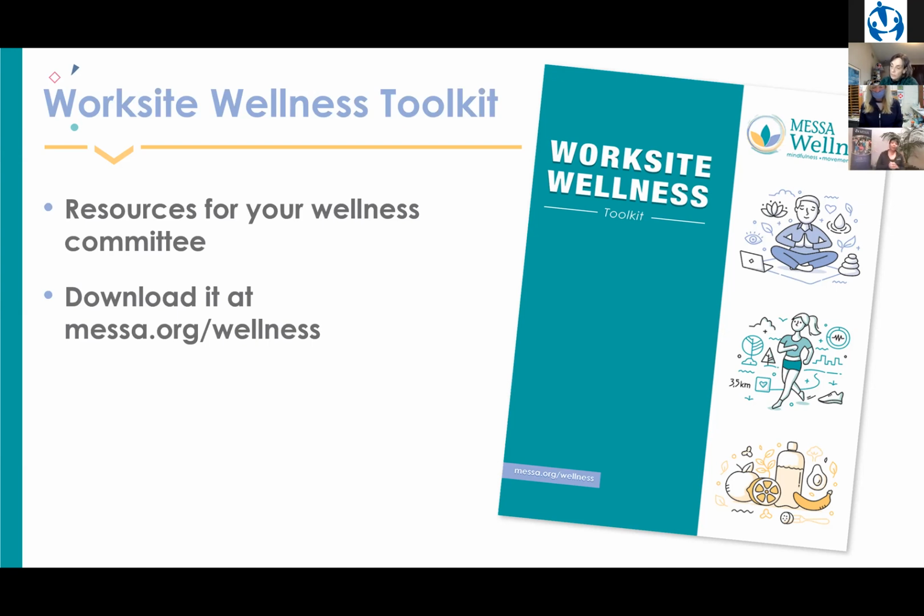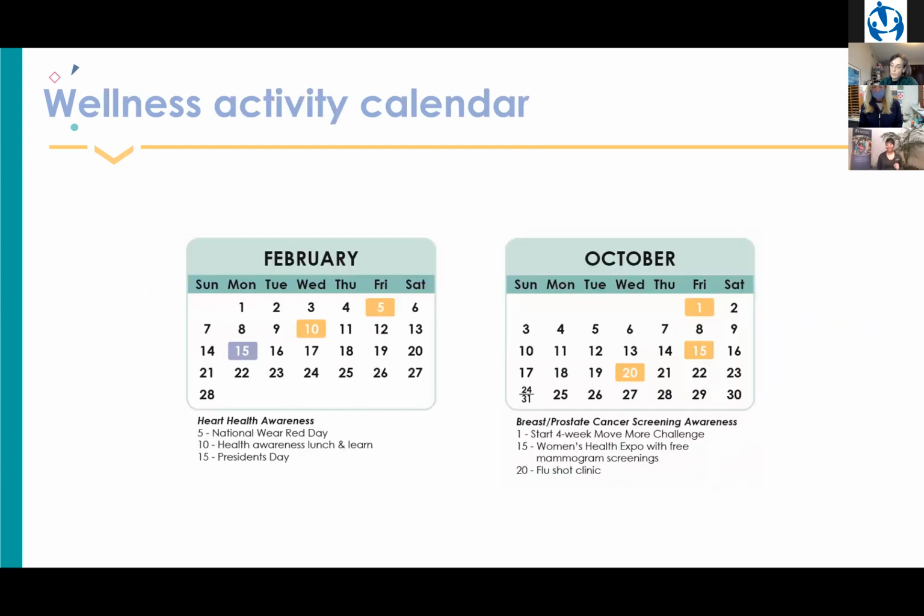So you can open this toolkit right up. And it'll tell you the 3 keys of wellness that we promote for worksite wellness and personal wellness, and that's mindfulness, movement, and nutrition. Also in that toolkit and on our website, we have an activity calendar. And our intention is we want to make things as easy as possible. So we've created everything you need.